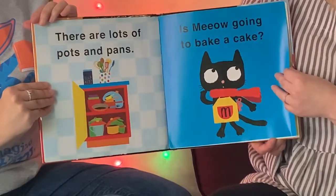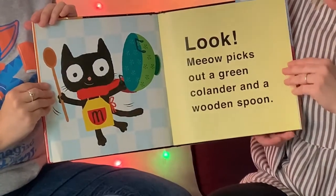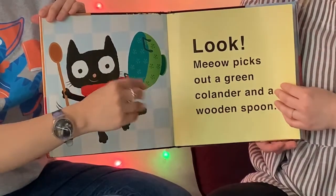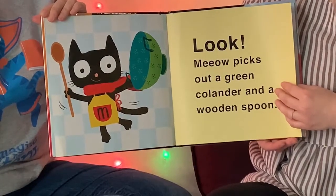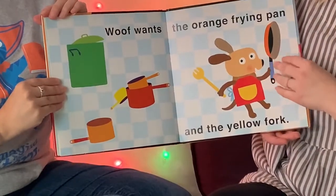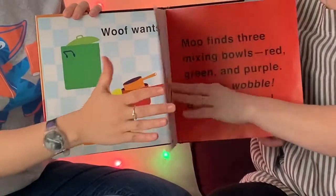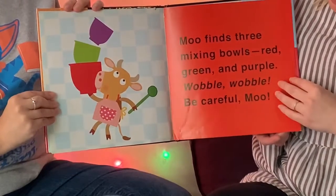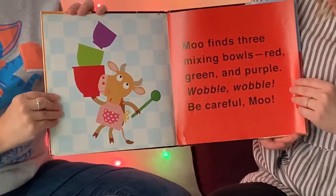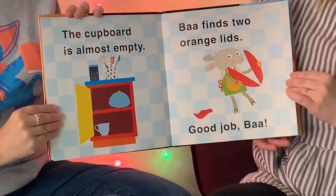Is Meow going to bake a cake? No! Look! Meow picks out a green colander and a wooden spoon. Oh, what do you think he's going to do? Can you use your prediction skills? Let's see. Wolf wants an orange frying pan. And a yellow fork. Uh-oh. Moo finds three mixing bowls. Red, green, and purple. Wobble, wobble. Be careful, Moo. The cupboard is almost empty.